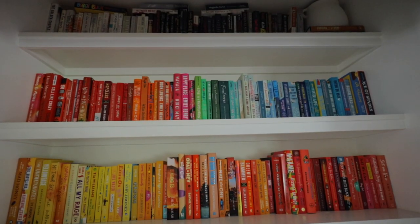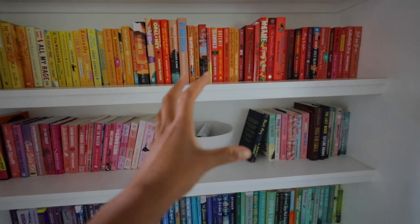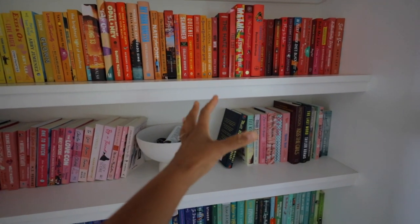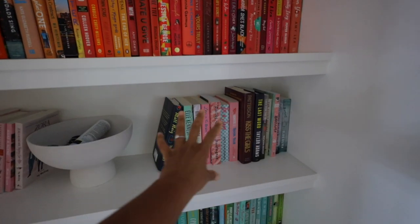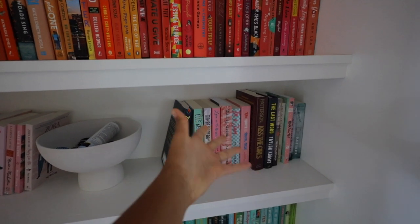So first we're gonna start with my beautiful babies. All of these are color coordinated except this right here, which is my TBR for the month. I've been just keeping it here, and it actually does grow out, but we're halfway through the month, so we're halfway through the TBR.